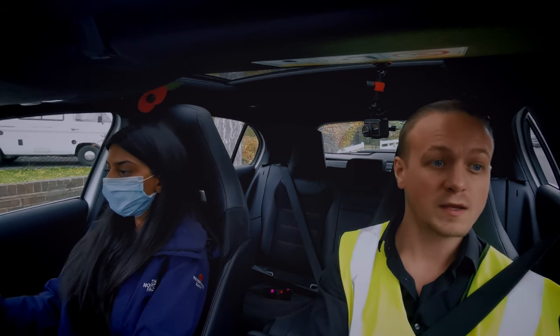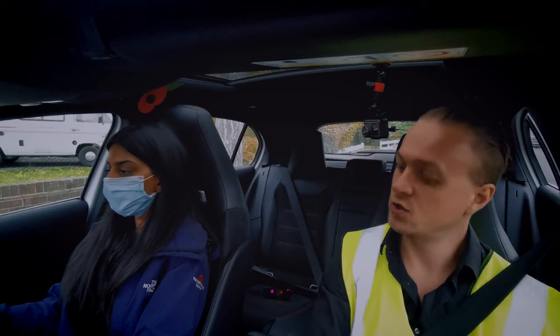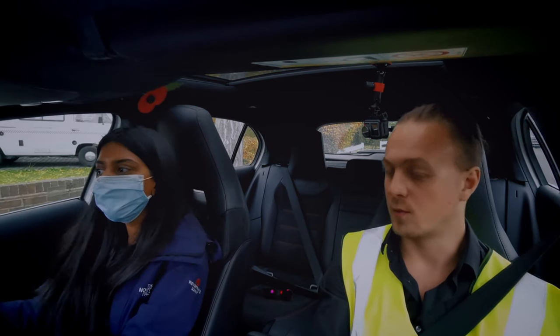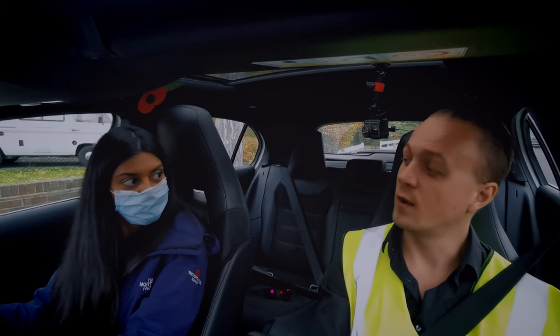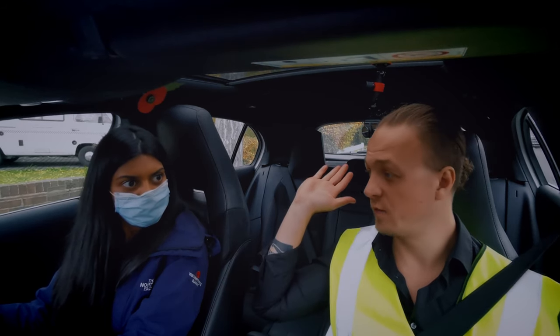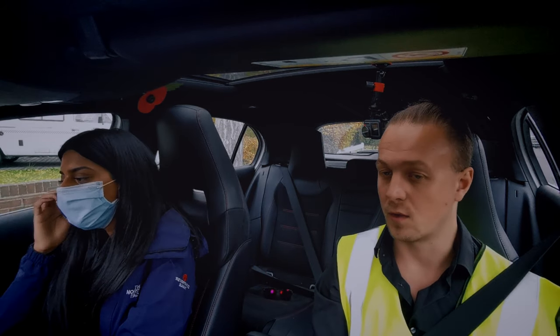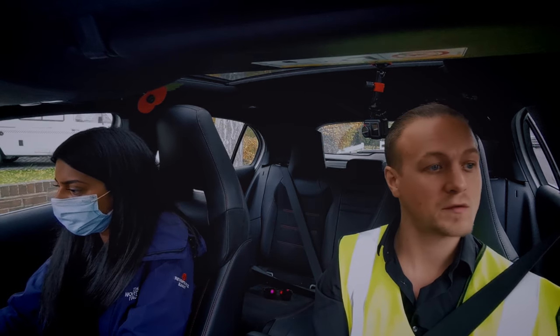Thank you. When it's safe to do so, I'd like you to reverse back roughly 2 car lengths in a straight line. So this will be your manoeuvre. Don't worry about the driveway. If you need to stop 2 car lengths back in front of the driveway, I've asked you to do that, so that's okay. Don't worry about it. When you're ready and it's safe.